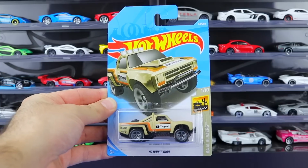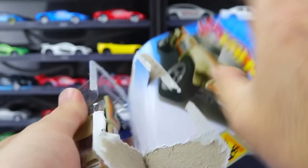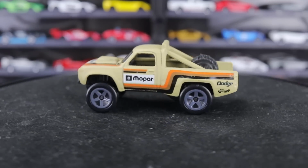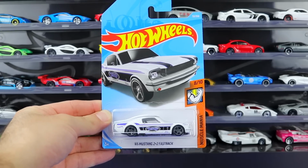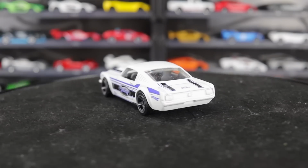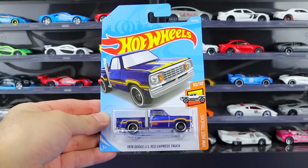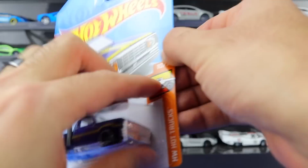Then we've got our first recolor of the 87 Dodge D100 pickup truck. We've got this really cool 65 Mustang 2+2 Fastback. Now we've got this 78 Dodge Little Red Express truck, but not in red.